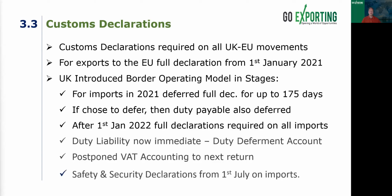And as from the 1st of July this year, we'll need to do safety and security declarations on imports. That's a summary for the government to show if there's any potential dangers with any products that are coming into the country, if they're dual use, for example, so they can check on them if needs be. We haven't needed to do those up to now, but we will now have to do them from July.